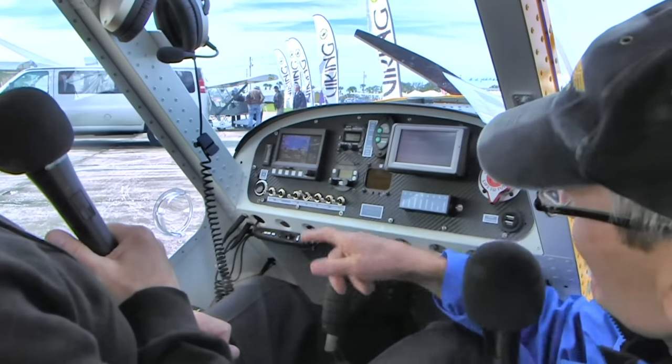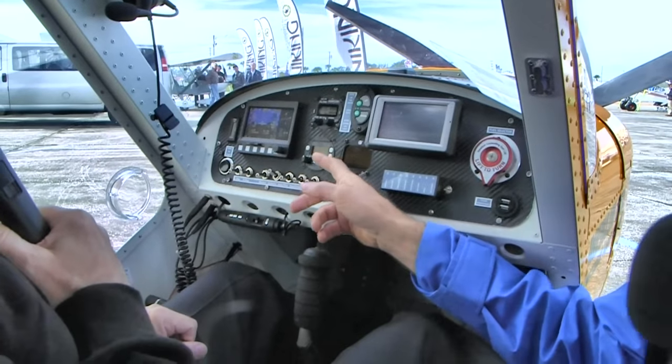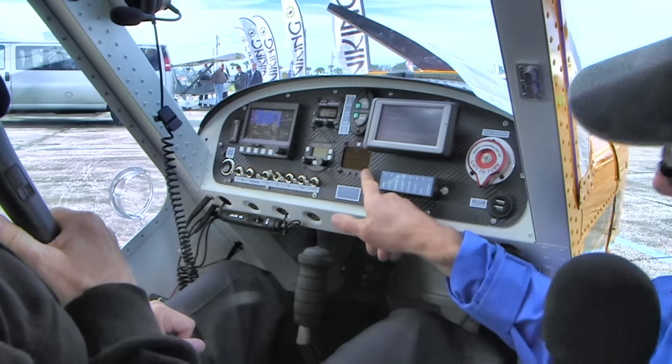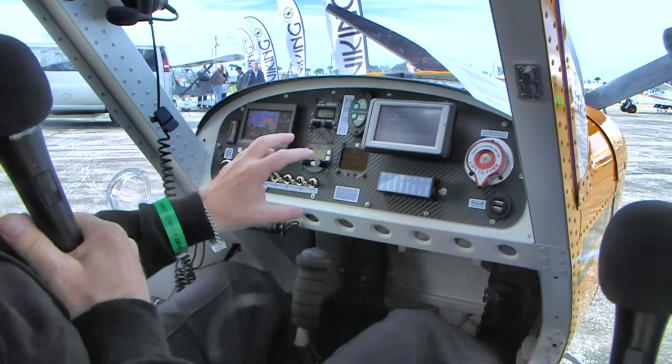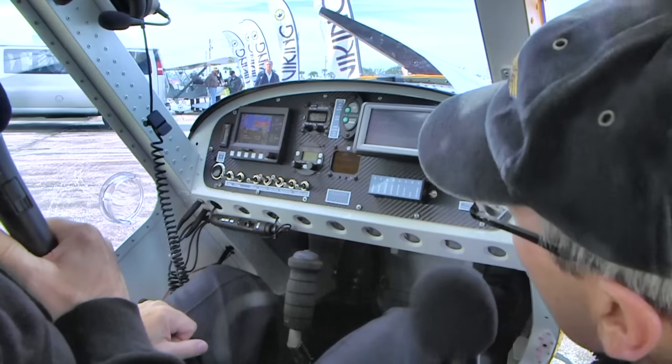Okay. And then you've got a normal transceiver, and then a MODES transponder with the ADS-B out port. And then the new TrueTrack autopilot, which is very light and inexpensive and runs on RC servos. Yeah, that's the new Eco. That's really nice. Oh, great. Okay, first one of those I've actually seen installed. Yeah, there you go. They're exciting.